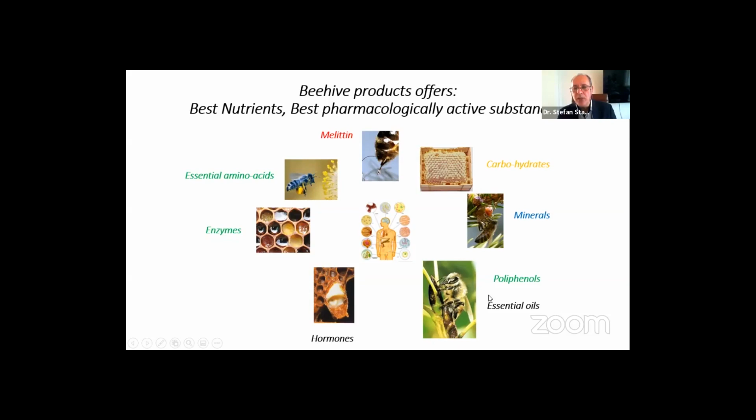This is very important for beehive air therapy. Then we have honey and royal jelly. Royal jelly contains also hormones, proteins, peptides, many different substances. But what is specific is a certain amount of hormones in royal jelly. Pollen and bee bread are very famous for their essential amino acids and for the enzymes. The enzymes are hugely important in apitherapy, especially a special enzyme called telomerase, which allows the regeneration of the telomeres, which are very important components of our chromosomes.